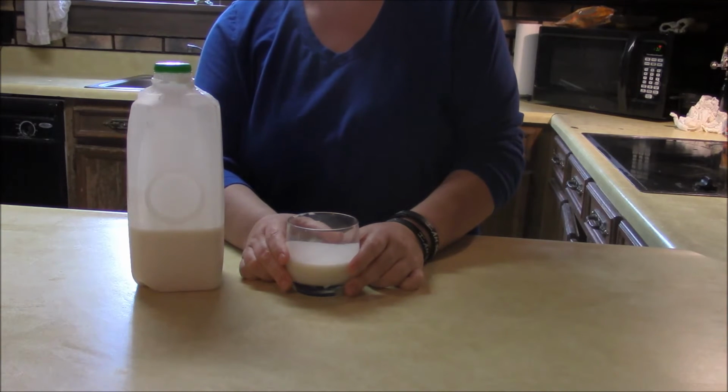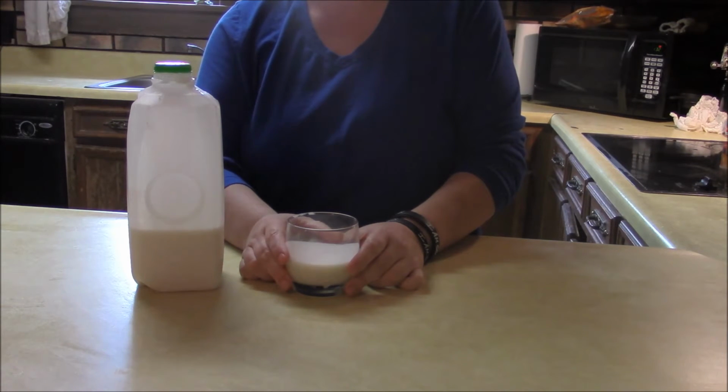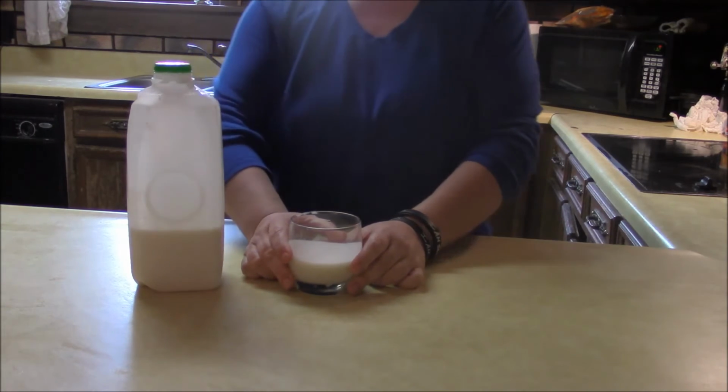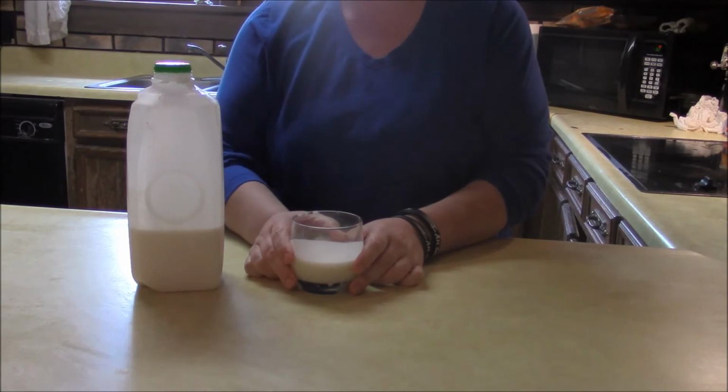Traditionally, buttermilk was made after butter was churned. There was a liquid left over. It was the byproduct of butter. And people didn't want to throw that liquid away, so they would save it, put it on the counter or wherever, and after a period of time, it would start to ferment. And then they used that in their baking. Now, today's buttermilk is not made that way. Today they just take regular milk and they add lactic acid to it.